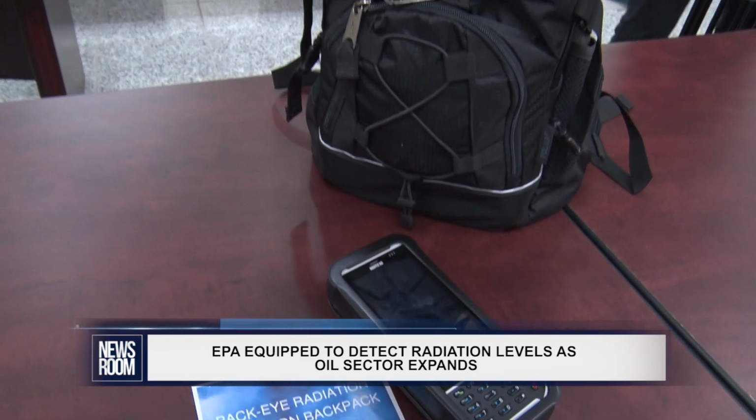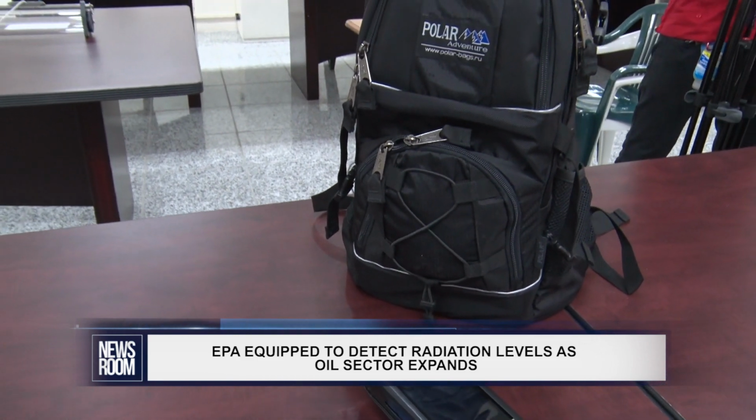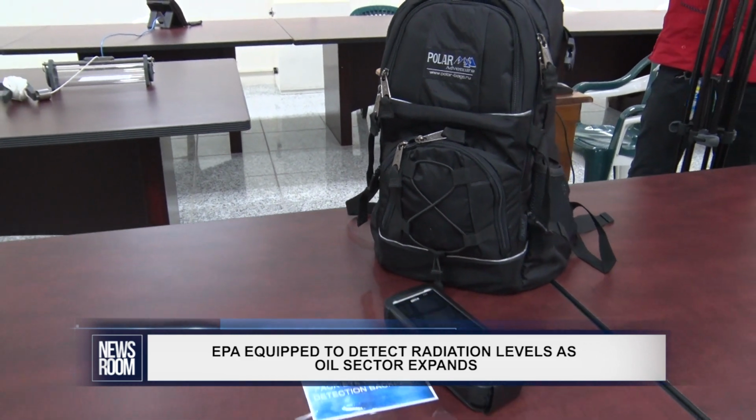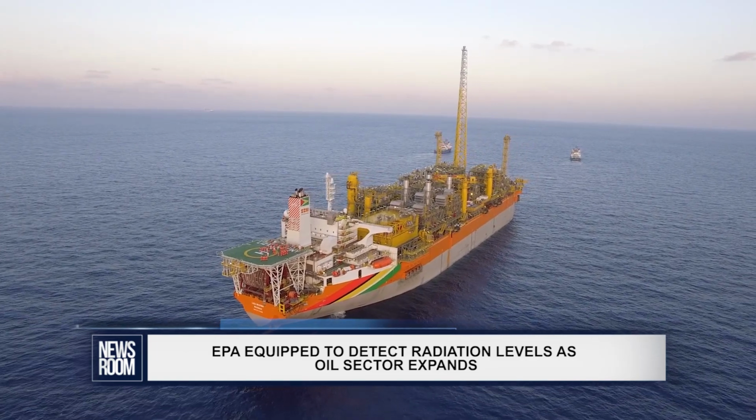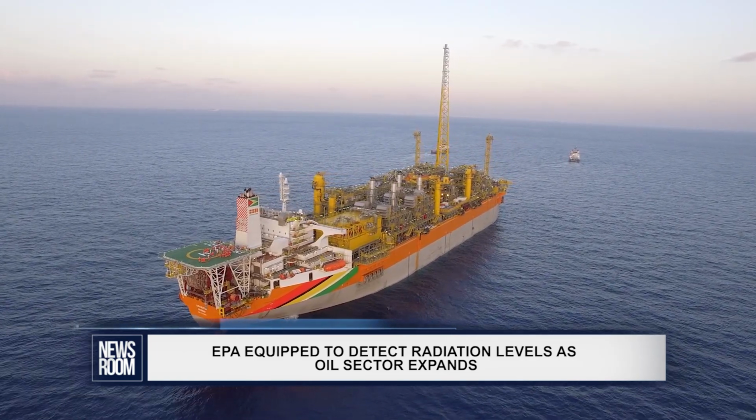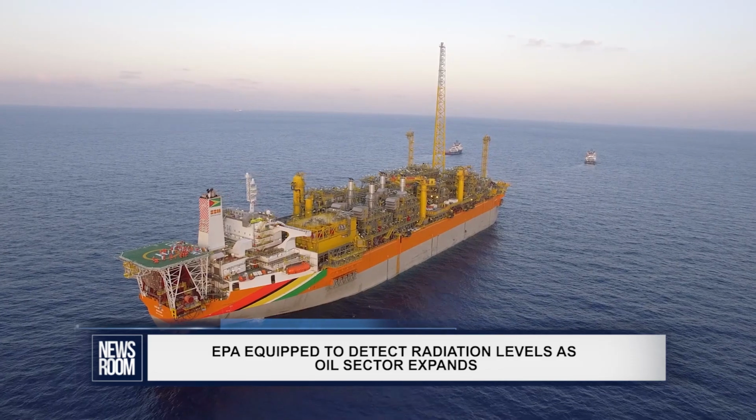With the constraints of the COVID-19 pandemic, the EPA is yet to conduct inspections on the floating production, storage, and offloading vessels offshore Guyana. But by the end of the year, this would be in place, Fordyce explained.